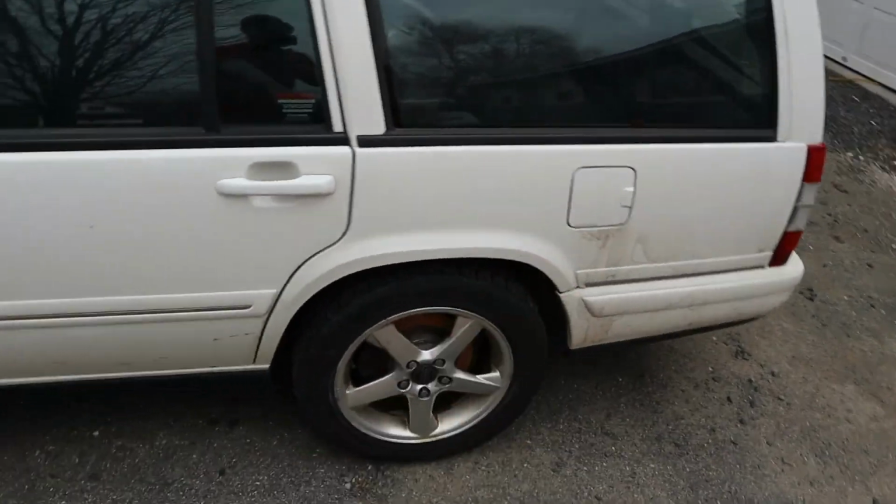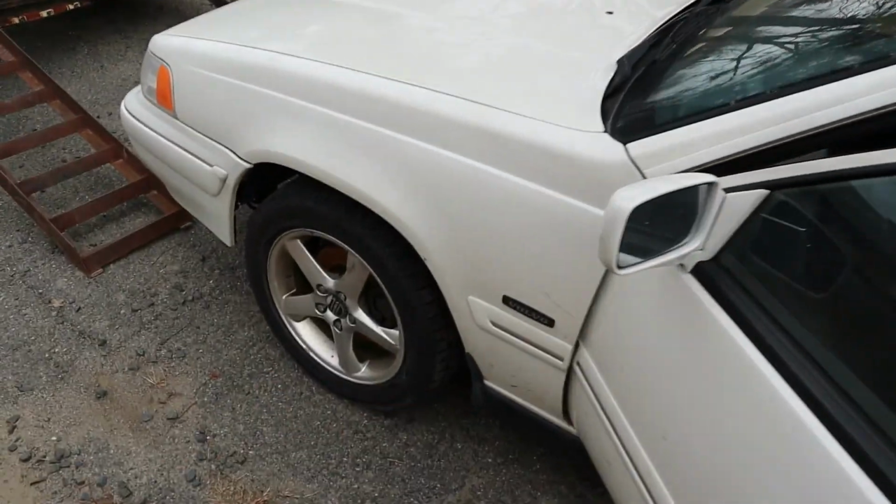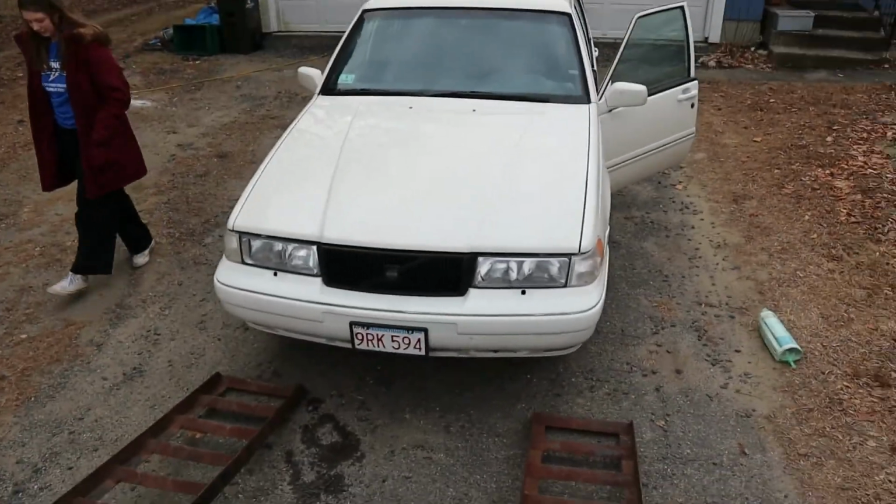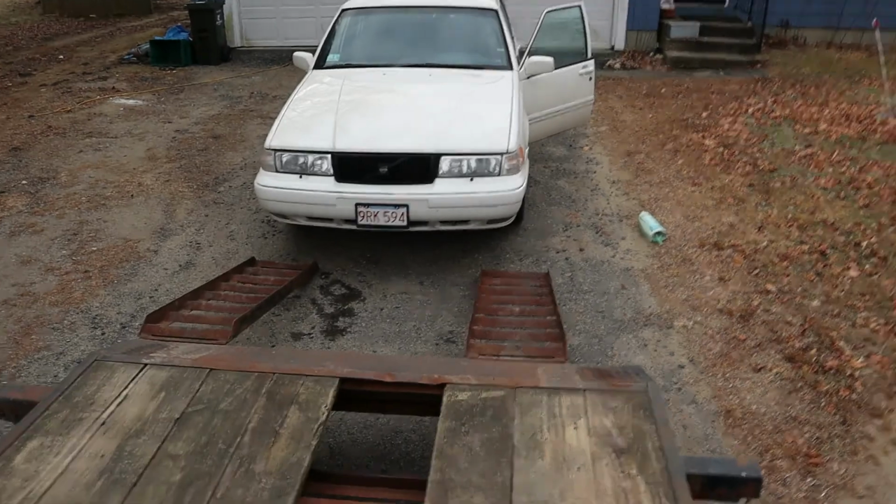I have a diff, I have axles, I have new suspension pieces, I have wheels. Guys, it's about to be lit. I cannot wait for this year's drift season. But we're gonna load this thing up and get the new Volvo home.